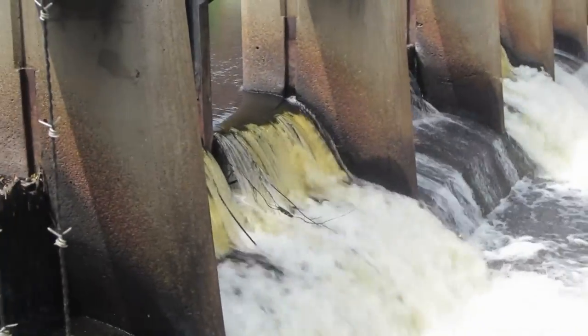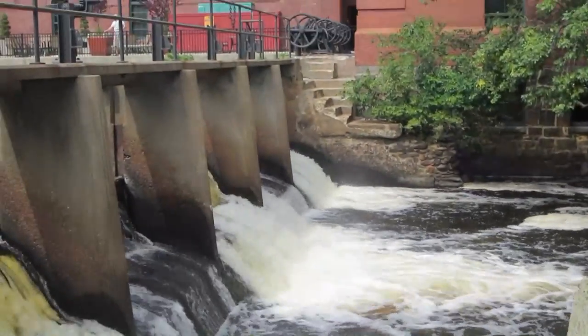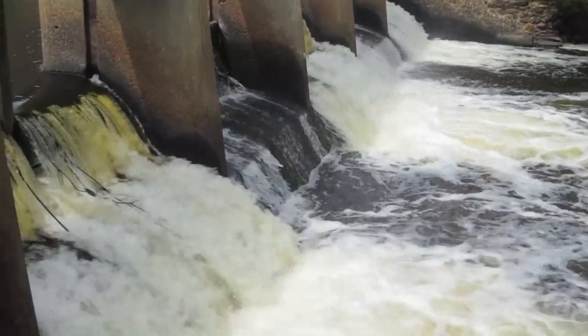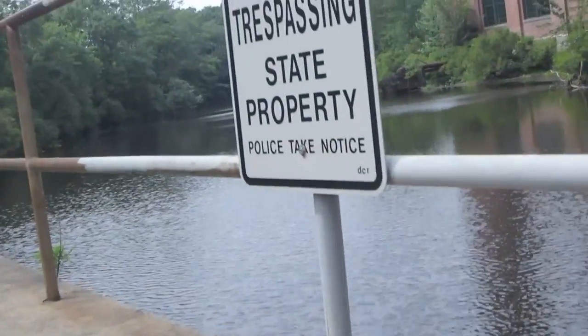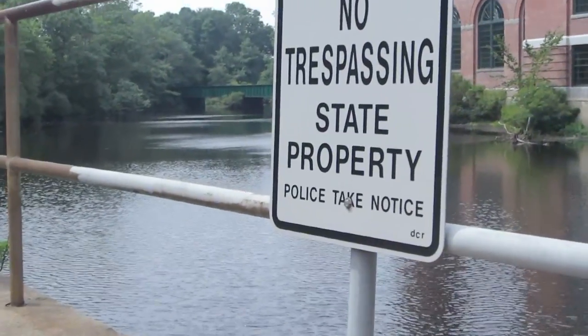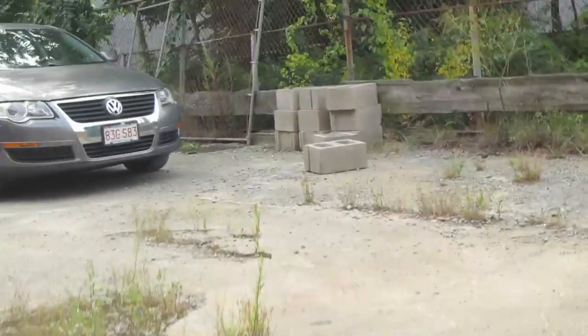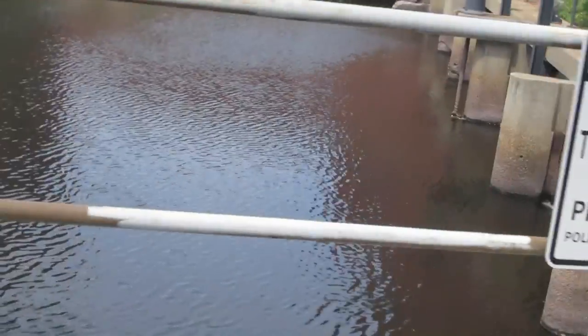So there is a dam after all. So much for more fatuous claims. Lovely sound. State property. No trespassing. How dare you? Okay, interesting discovery.